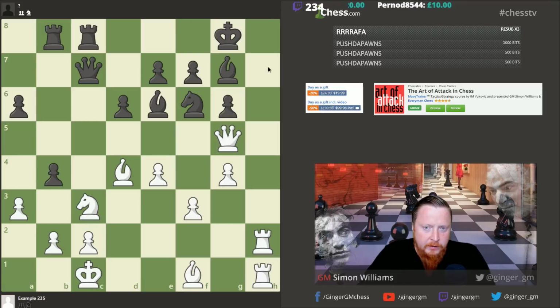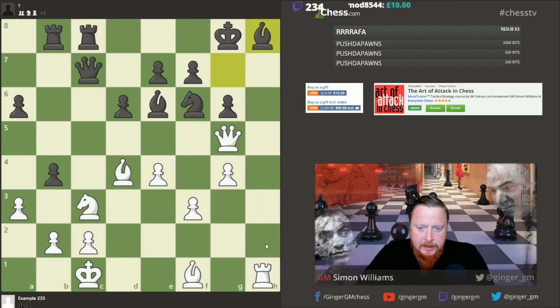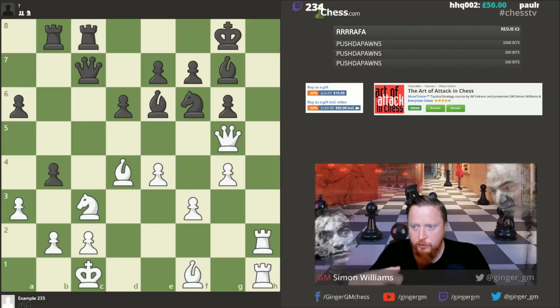He thought queen to h4 because none of the forcing moves work here. I mean, Rook h8 is just nonsense. It's absolutely nonsense. You take here, king here. You've only got two pieces now potentially attacking, but you can never get your bishop in. So you've just lost the rook or two. It's complete nonsense.